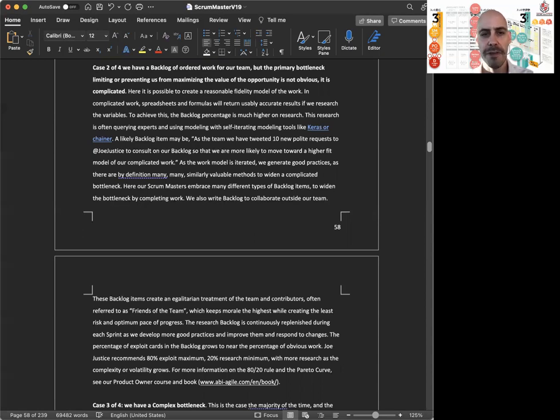This research is often querying experts and using modeling with self-iterating modeling tools like Keras or Chainer or TensorFlow, CUDA. A likely backlog item may be, as the team, we have tweeted 10 new polite requests to @JoeJustice to consult on our backlog so that we are more likely to move toward a higher fit model of our complicated work.